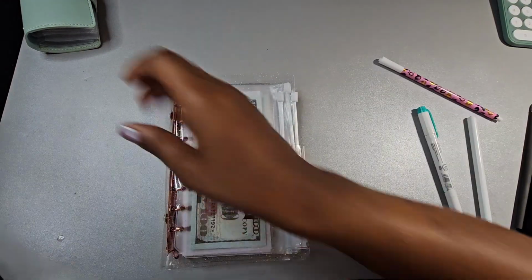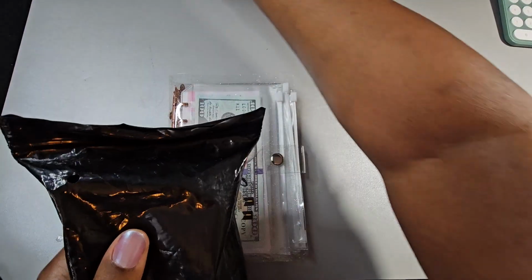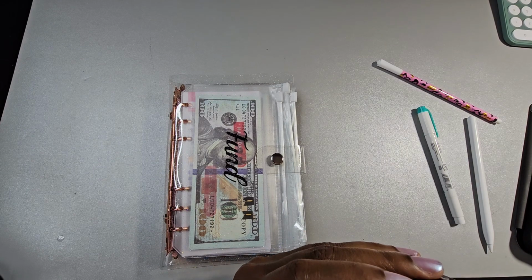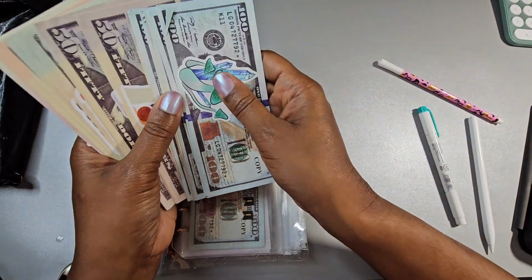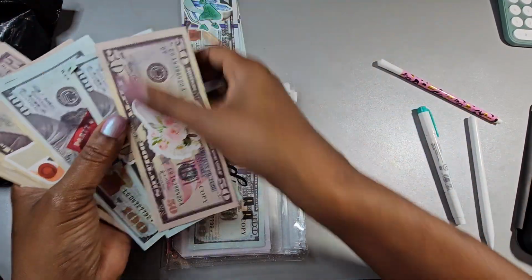Next are my sinking funds. I'm going to move these out of the way. I'm going to move this one out of the way. I'm just going to bring around some fake money. We're going to try and make this as quick as possible because I'm definitely over my time already. I like for these videos to be no more than 15 minutes if I can help it. But clearly that is not going to happen this time.